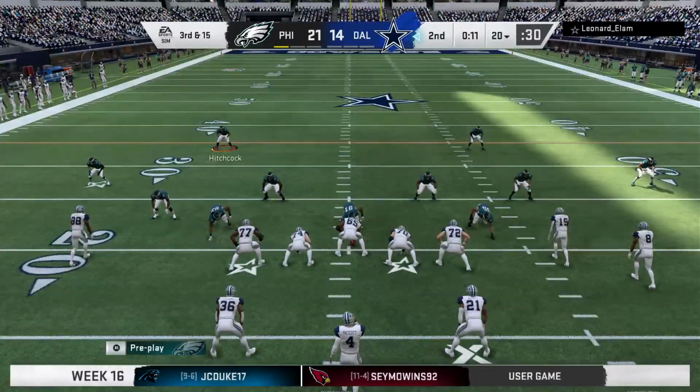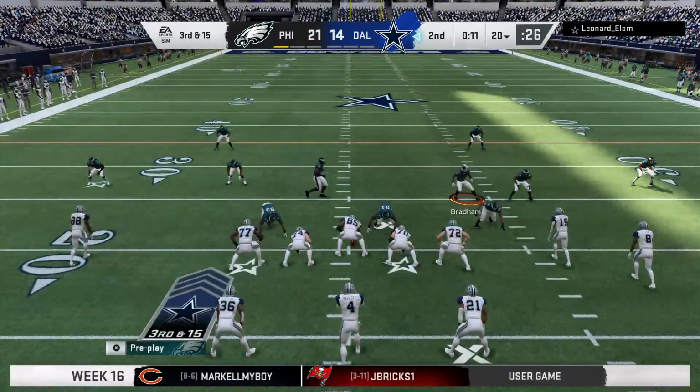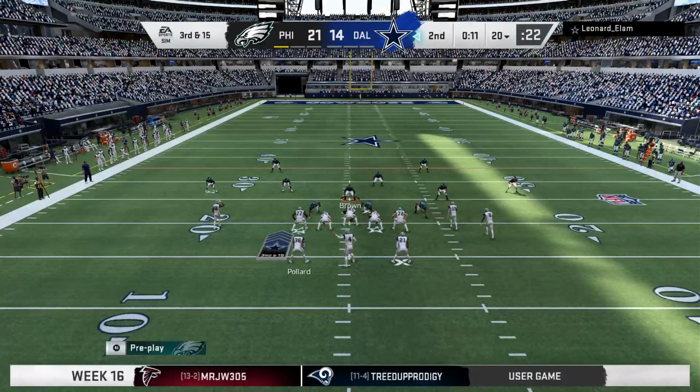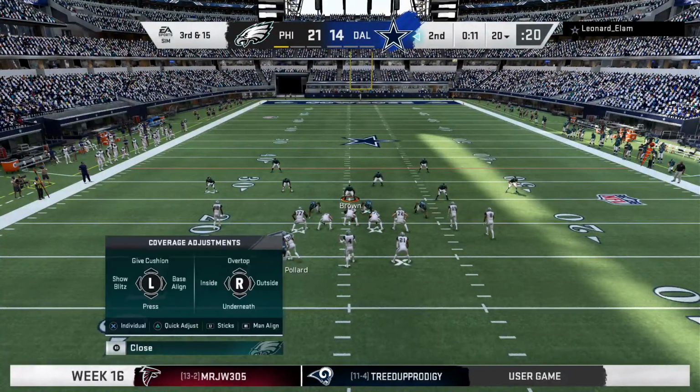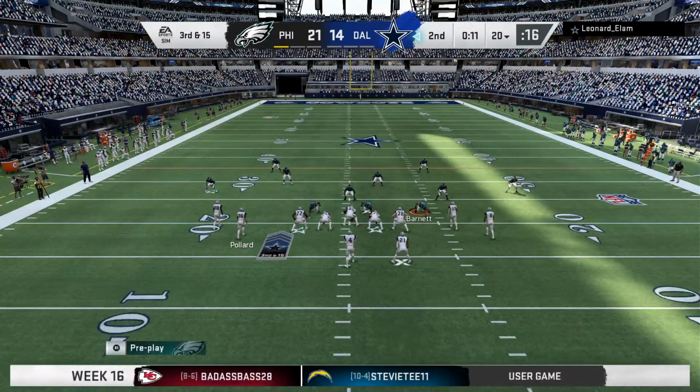The Cowboys on 3rd down. They've been okay, 2 for 3 thus far. This will be 3rd and 15. Don't be scared of it. 51's the mic. Go. Get out there. We're going to 54. Wide in.